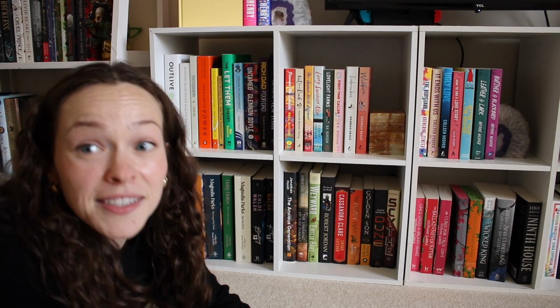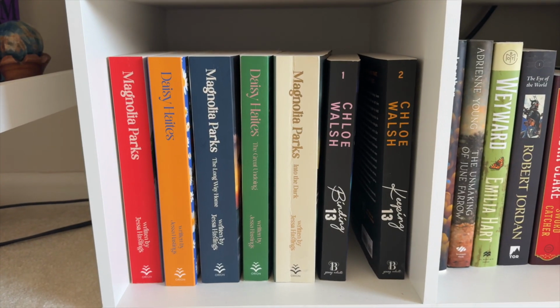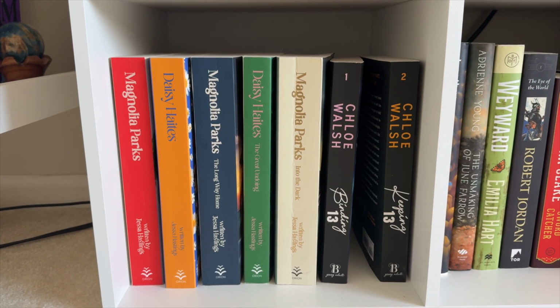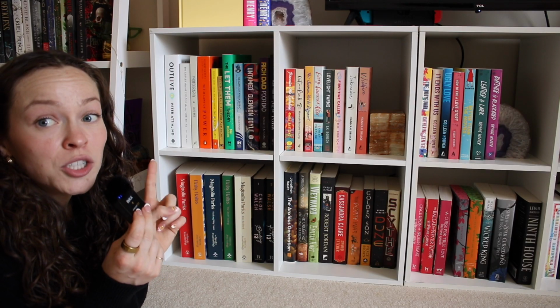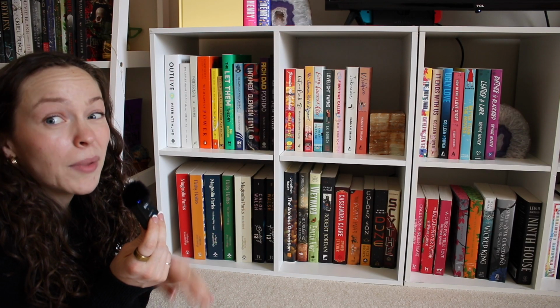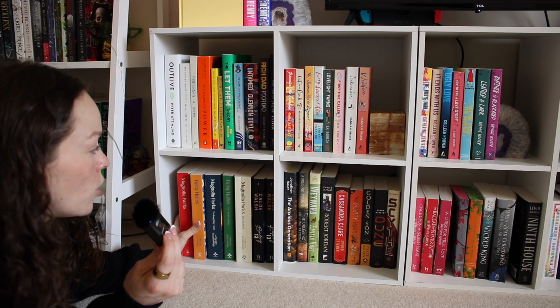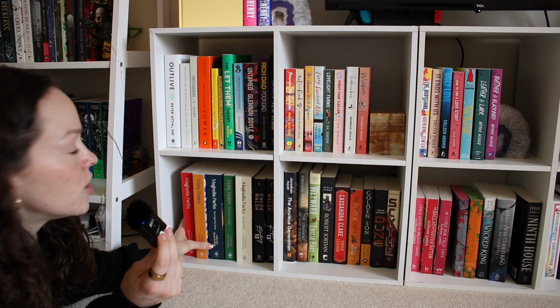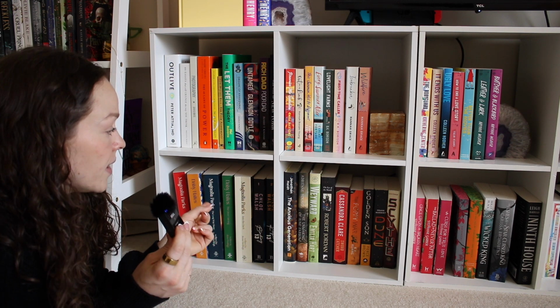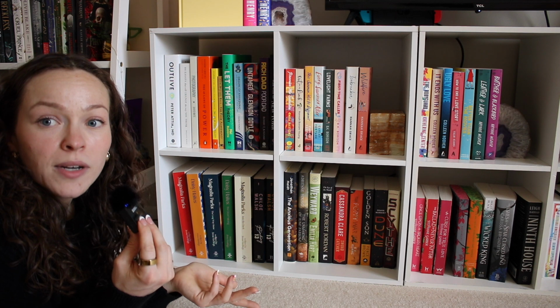Like, how do I show you guys these? Here I put my Magnolia Parks and Chloe Walsh Boys of Tommen series. I did have them up on my shelves, but one day there was like a loud bang and my perfume bottles fell from up there, and I'm like, maybe I shouldn't have heavy books on that floating shelf, so I moved them down here. This did hold my library books, and I might just end up putting them behind there, or right now my library books are just on my chair. So we'll see what happens there.